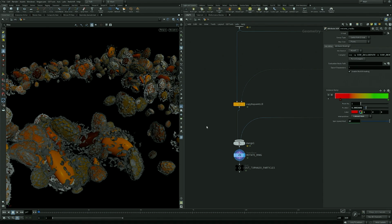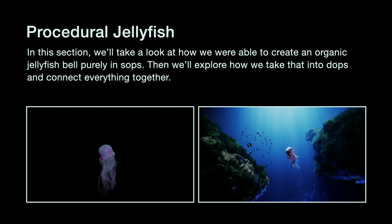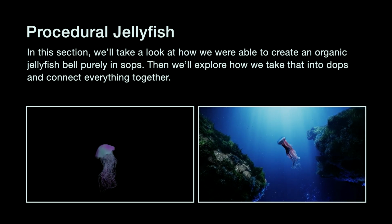Yeah, and it's not necessarily real time at this point because there's so much geometry in the scene. But it's still quite quick for how much geometry and motion and animation we have in there. It was good to work with. You're never going to get real time when you pull this amount of geo, but I think the combination of the sim with the procedural effects just adds a little bit to it. Yeah. So the last part of this piece is our procedural jellyfish.